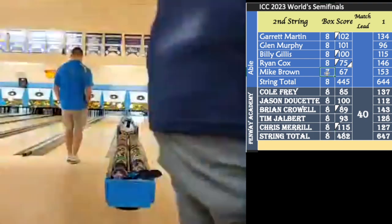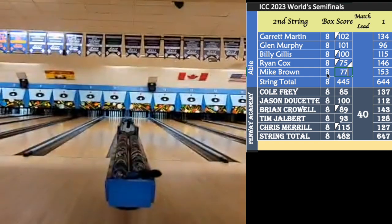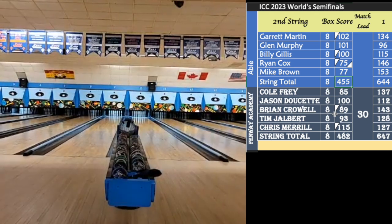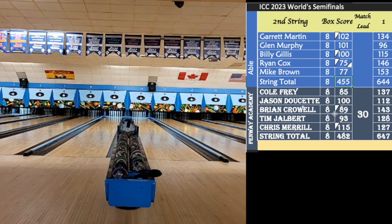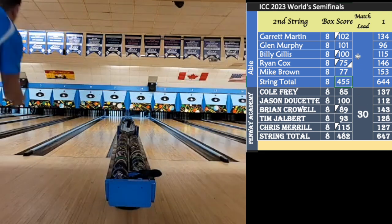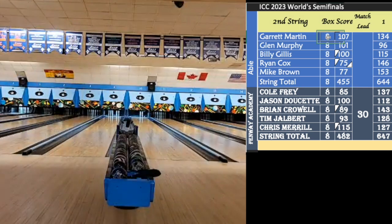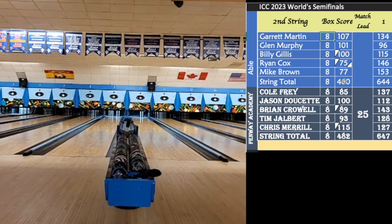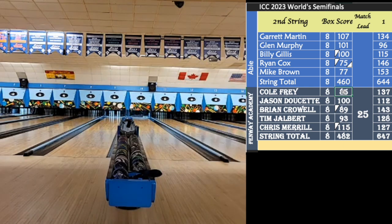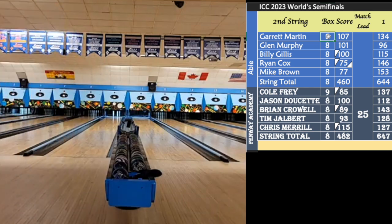Everybody marking out. Here we go, G. Last time we went up in the second string of 3. Back to 30 thanks to Chris Merrill's big fills. Frey blasting. Stay in there. There you go, bud. All over, buddy. That was on a fill. 7. And how about that? The 2 pitches. Yeah, baby. Get that ball back in there, bud.